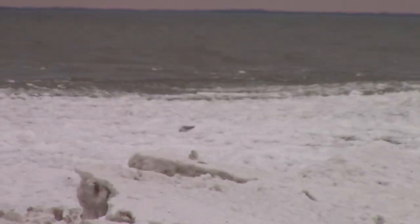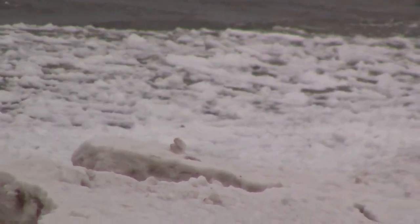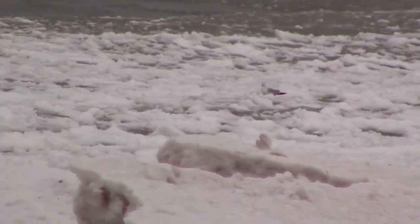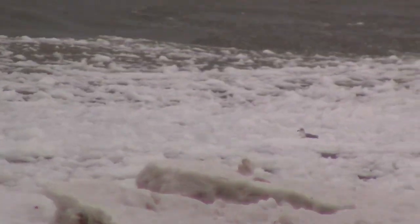Oh! There is a seagull. What's he doing? Is he in the water? I don't know. I think he's standing on one of the big icebergs and he's riding it, kind of like a surfboard.